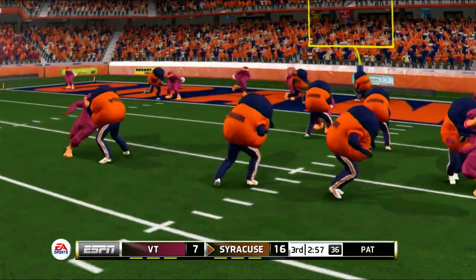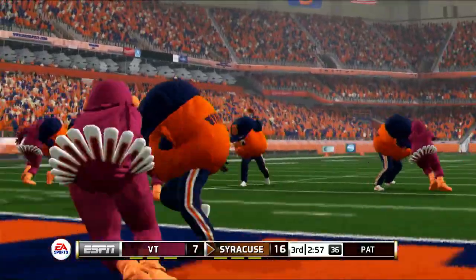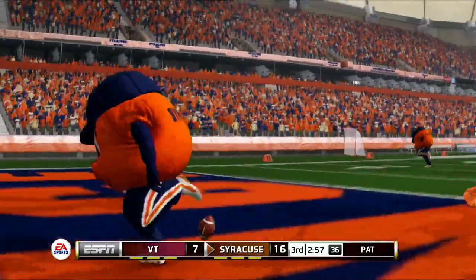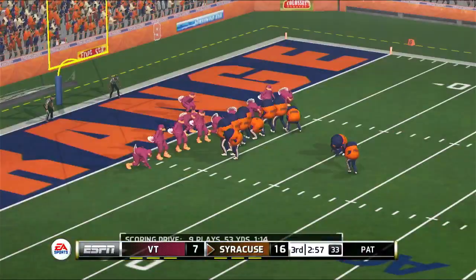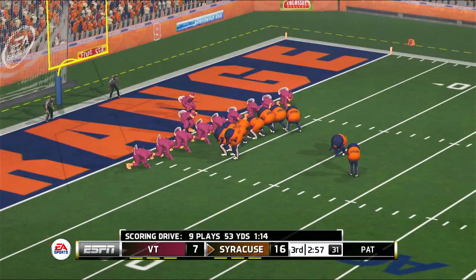Well, it's all about the receiver on this play. He beat his man off the line and then ran a perfect route. All he had to do after that was make the catch. They rolled the dice and went for it on fourth, and I'm sure they're happy with the result.